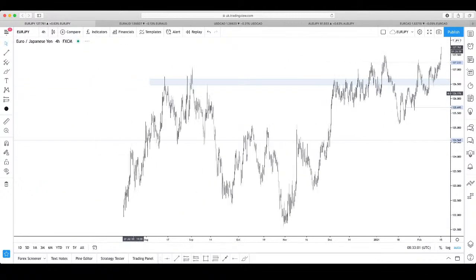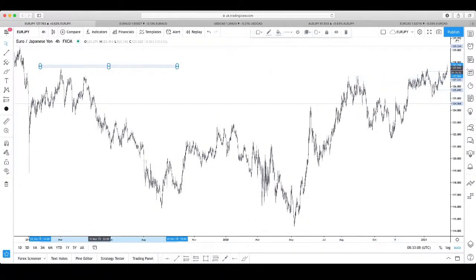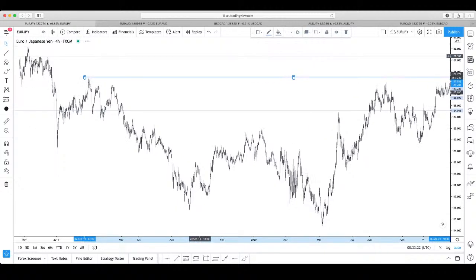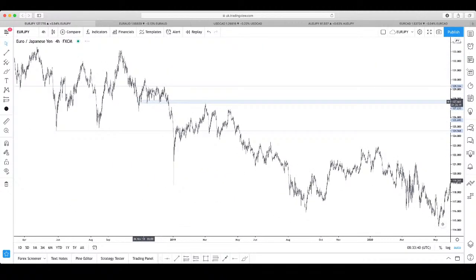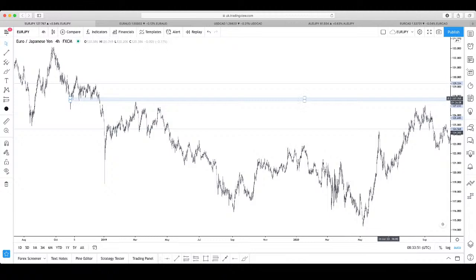Now, if we have a little look at where we may potentially be heading, we can take this out quickly, put this in here, and pull that back through. Then I just want to bring that into these previous lows. It's difficult because we've zoomed right out, but we are firing into a previous area that we would have used as support. Therefore, we can expect to see a little bit of resistance found at this zone. If not, then we are going to fire back up to 129.30.